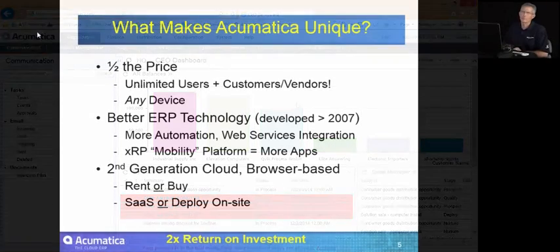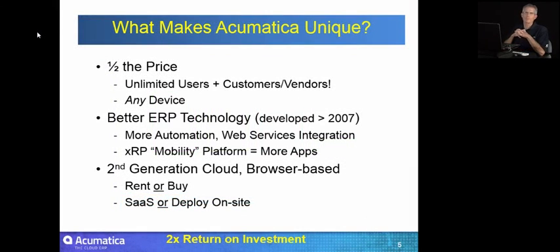There's much more. So I've been talking a lot about what makes Acumatica unique, and I've got three main things. First of all, it's half the price. Acumatica is server-based. That means unlimited users, and not only users that are internal, but also extending throughout your supply chain to customers and vendors. Acumatica runs on any device, a Macintosh, a tablet, Android, Microsoft, you name it. It's browser-based. We just don't care.